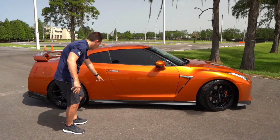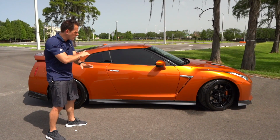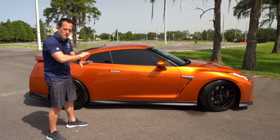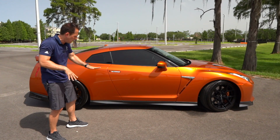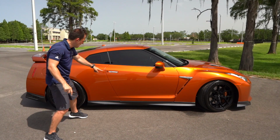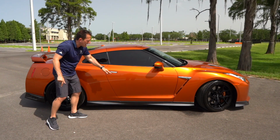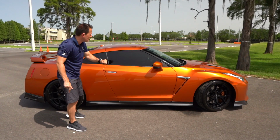I like the way the lower sill extends out. It's that nice metallic gray. I think if it was all Katsura orange, the style would be lost. It's nice to have a little bit of a differentiator in color there. Your door handles are nice and flush. Bright silver kind of goes nicely with the silver on the GTR badge.